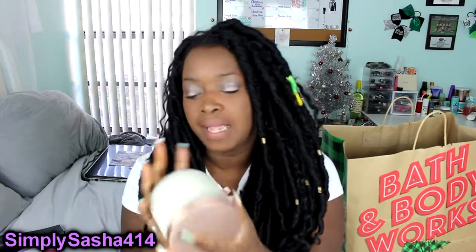So the next one is flannel, look how cute. I got 2 of these because I got 1 for my boyfriend. He wanted a candle, and this smells like a manly candle. This is made with orange peel and patchouli essential oils and notes of soft musk. So yeah, it smells a little manly, but so good.